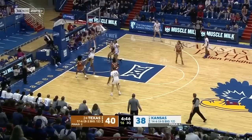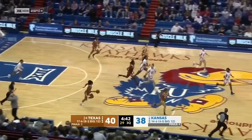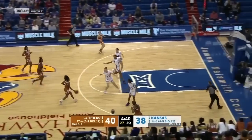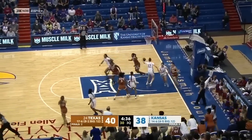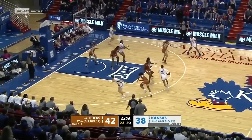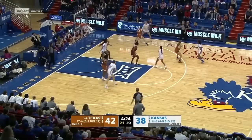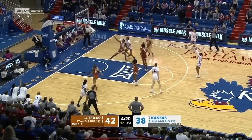Mayberry against Rori Harmon. Just throws it up as she goes over Khadija Faye. Harmon stops, pops. It's a 4-point lead for Texas. An 8-0 run for the Longhorns. Holly Kersgater is back in the game with 3 fouls.